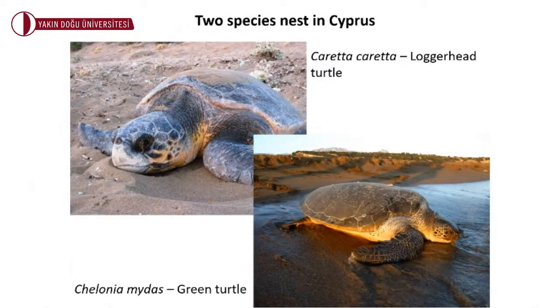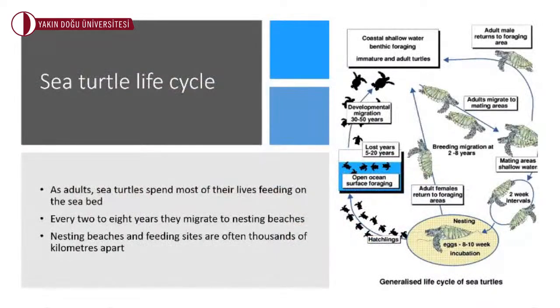There are 8 species of sea turtles in the world. 2 are found nesting in Cyprus, the green turtle and the loggerhead turtle. Our project has been studying them for 30 years now. Let me give you some background about the life cycle that will be important to understand for my talk.